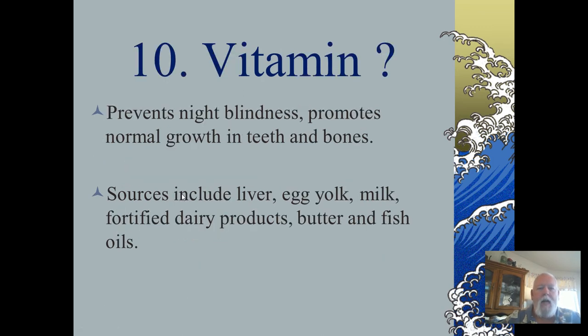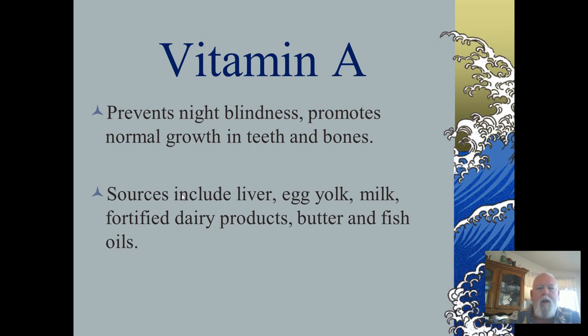This vitamin prevents night blindness and promotes normal growth in teeth and bones. Sources include liver, egg yolk, milk, fortified dairy products, butter, and fish oils. And it is vitamin A. I can see in the dark. A.